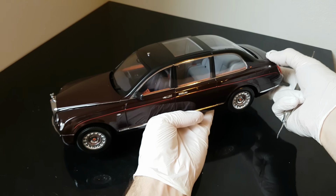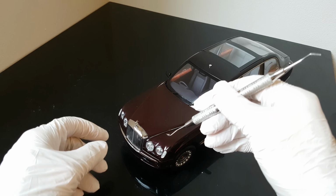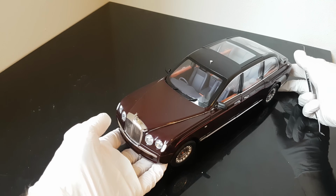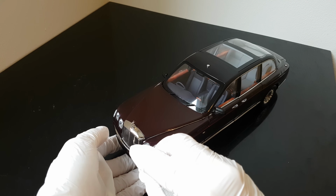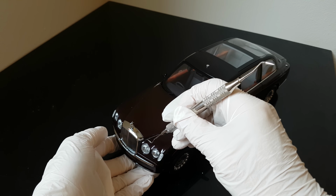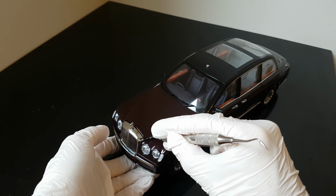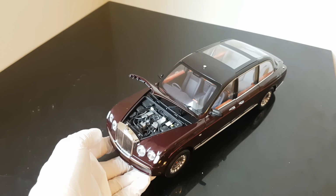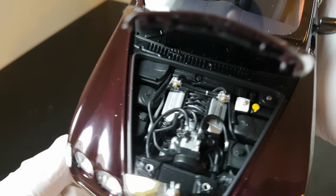Okay, so that's basically the car, and now I want to see also what is under the hood, so the engine, and I don't know how to open it exactly, so bear with me, and I will try, for example, this. No, it cannot be opened like that, so this. It's holding up, and now I will review the engine.